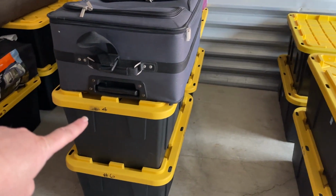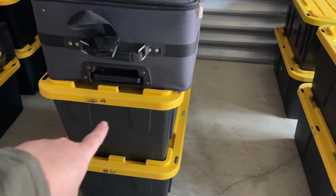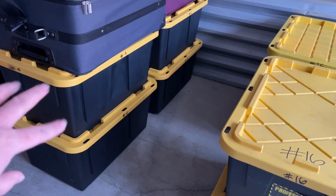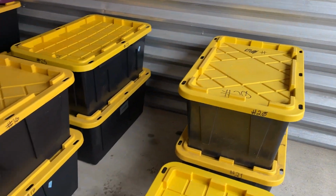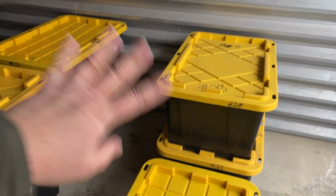And they're all numbered on all four sides of the lid, and then they're numbered also on the edges. It's really hard to see, but I like to do that just so that I can match up the lid with the tote. And I did that for the truck. Works here too. And yeah, it's all organized, and I have an inventory of everything that's in each one of the boxes and what the number of the boxes is.